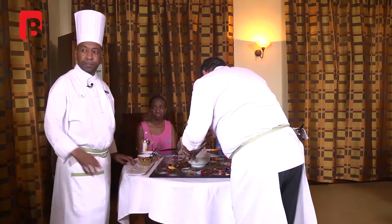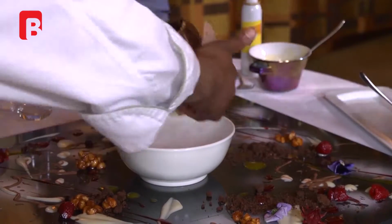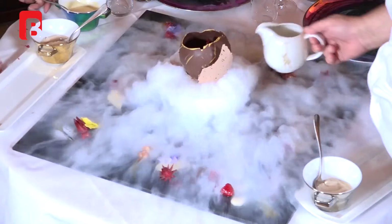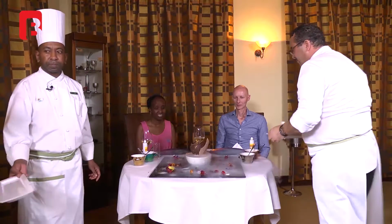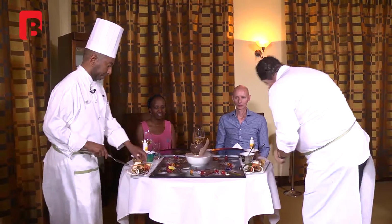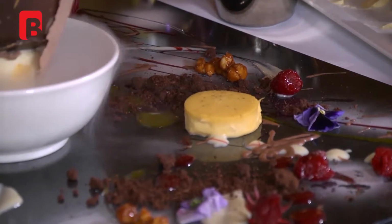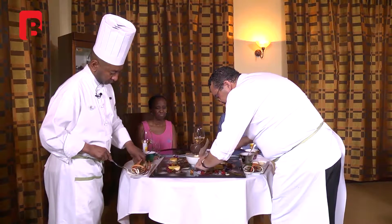And then the piece that we're gonna be showing. So I have here some dry ice. And because it's Valentine, of course, we have a beautiful, beautiful show. Just to cool off the background and the platter. And then now we can set up the desserts underneath. And like I said, everything is edible.